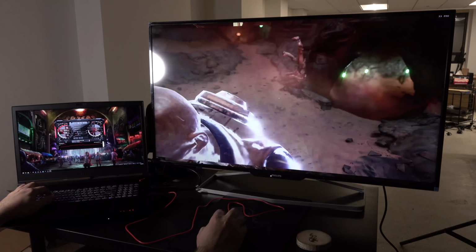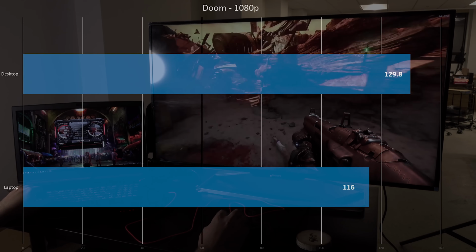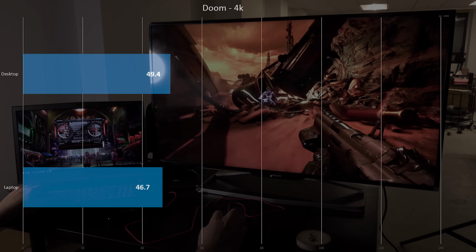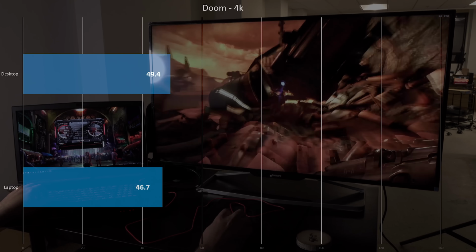Not too bad. All right, Doom actually ran really well at just about all the settings. As you can see, the laptop and the desktop there, both over 100 FPS. So that's just fine for this one since it's got the 120 hertz refresh rate. It just loves 1080p gaming. But, you know, 4K, it's okay.